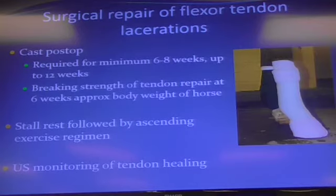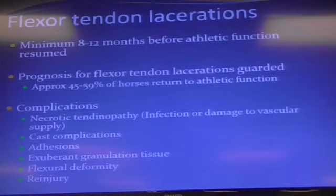Monitor them as they're coming through this, and a lot of these flexor tendon lacerations are not going to be coming back to athletic use. They're going to be trying to save the life of the horse or make a low-level horse out of it. So 8 to 12 months before athletic function is resumed, and less than half of them resume athletic function of some sort.